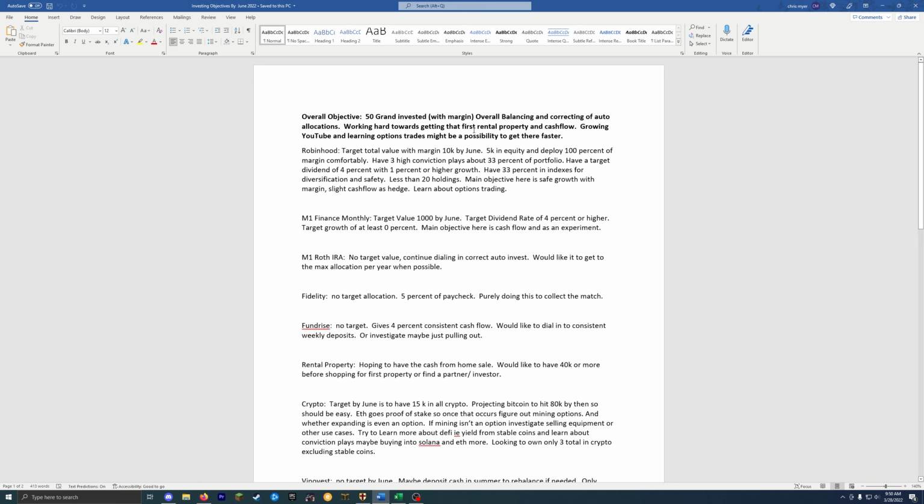We're working hard on getting towards the first rental property. So I'm actually planning on selling my house this year. We're expecting to get at least 60K out of that deal. And then we're going to put 3% down into a new home. So the rest of it I'll be able to just keep and hopefully use on a rental property. But we'll see how that goes. And then I also want to grow the YouTube channel more and maybe learn some options trading. So those are kind of like the overall goals of what my plan is for the next 3 months.